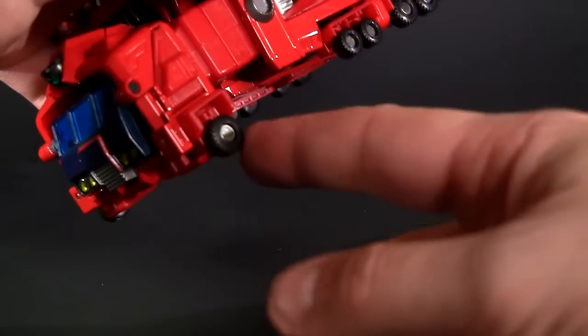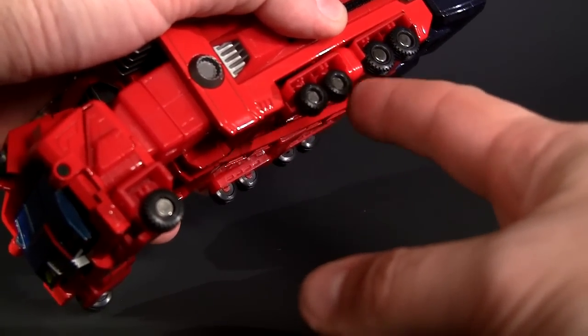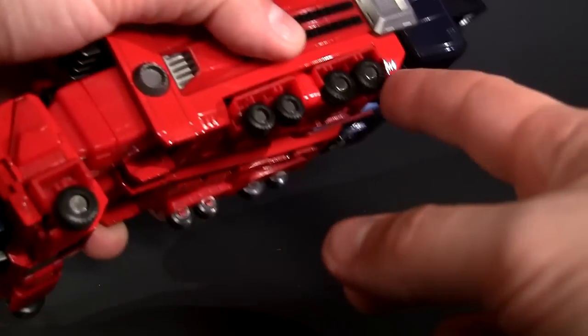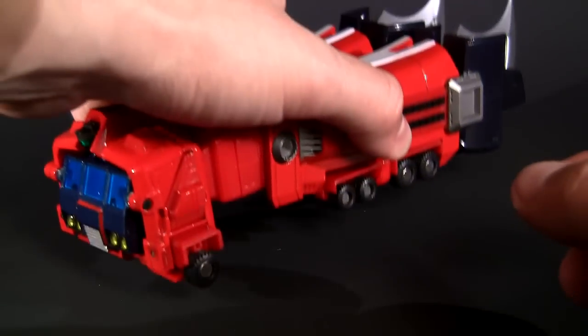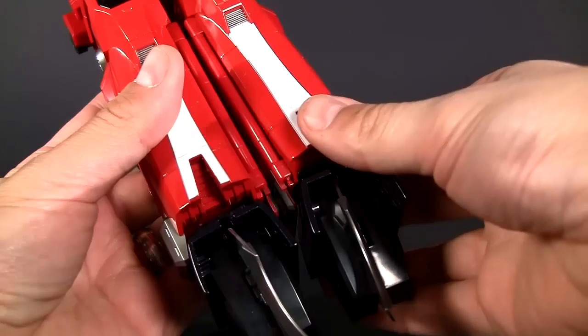I don't know if I had mentioned it earlier. I know I mentioned the treads, but even the little wheels, the tires, have rubber on them, and this has a bunch of little wheels there. Again, like the other ones, this also has an alternate mode.